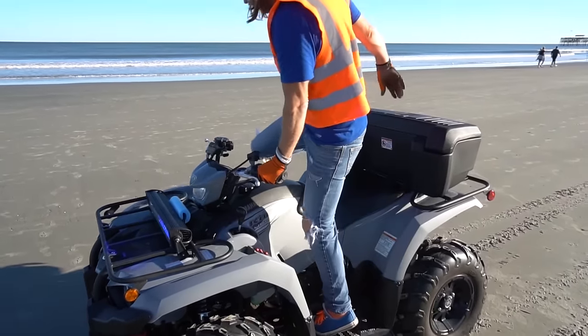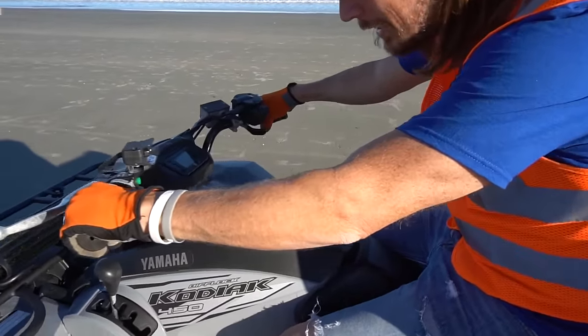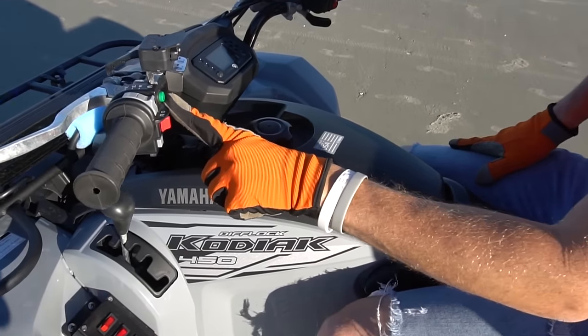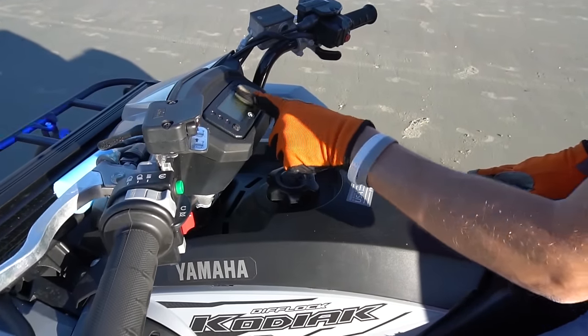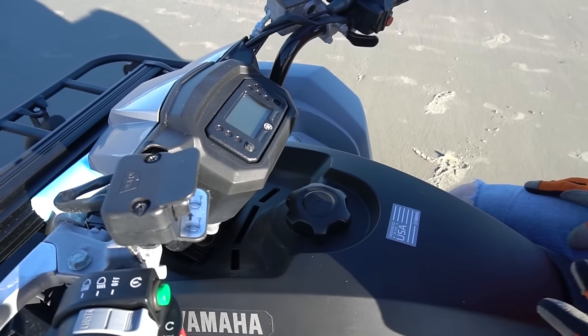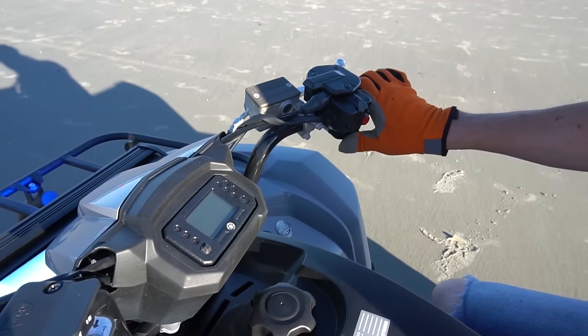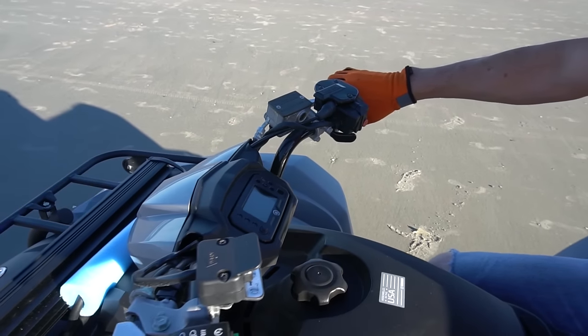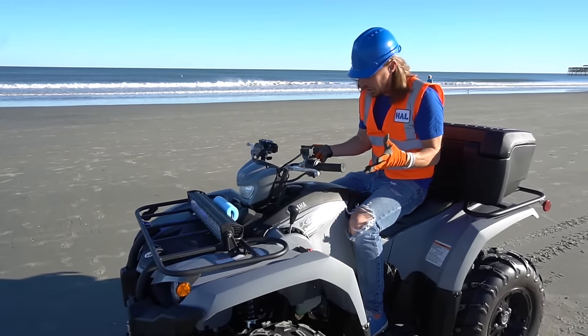Oh, check this out. Look at all these cool controllers. Of course, we got our handlebars, right? The green button is to start it, right? And of course, right here, this little screen tells you how fast you're going. And then over here, you got your gas, that's like your throttle. And of course, your brakes on the front. It's an awesome piece of machinery, right?